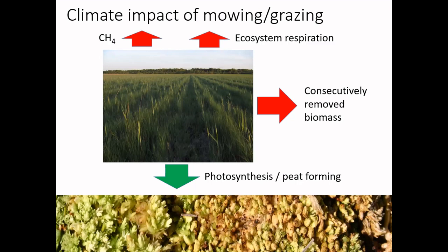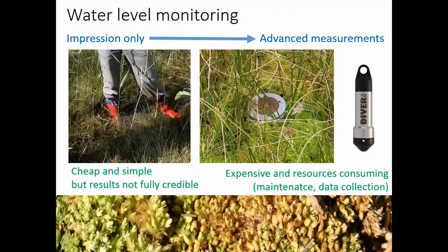Of course, even if we can achieve the maintaining of the carbon in the peat, we can achieve maybe a slightly positive balance by the peat forming, but we still will have the important output of carbon by annually harvested biomass. There is always a problem of water level monitoring in the restoration project, and also there is a full variation of the approaches.